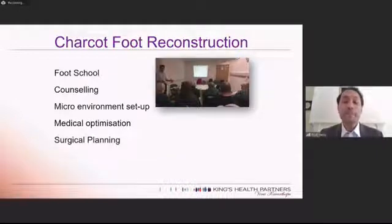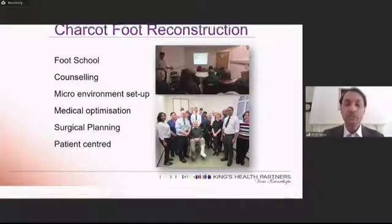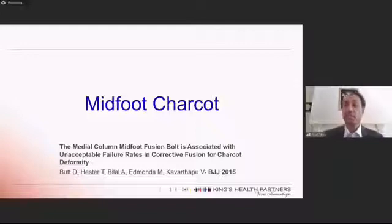Then surgical planning. This has revolutionized our ability to reconstruct these feet. Whatever we do, it has to be centered around the patient. So if we need to do a certain type of reconstruction that allows the patient just to walk a few steps, and that's what the patient wants, then you don't need to do a 10-hour procedure. But some active patients might require a much more aggressive reconstruction so that the patient can keep their jobs and so on.